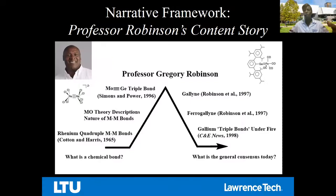And I recently took a step back and actually created a narrative framework. And you can do these kinds of things as well to bring his story into the classroom. And at the top is the structure of one of the compounds from his work, where there's a triple bond between the iron and gallium metal centers.